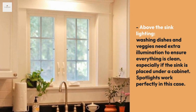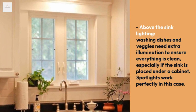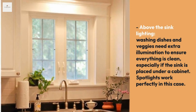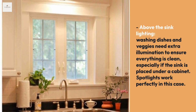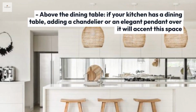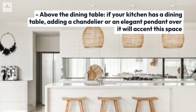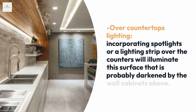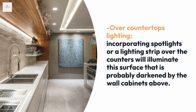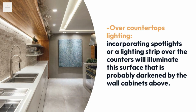Above the sink lighting: washing dishes and veggies need extra illumination to ensure everything is clean, especially if the sink is placed under a cabinet. Spotlights work perfectly in this case. Above the dining table: if your kitchen has a dining table, adding a chandelier or an elegant pendant over it will accent the space. Over countertops lighting: incorporating spotlights or a lighting strip over the counters will illuminate this surface that is probably darkened by the wall cabinets above.